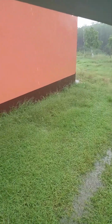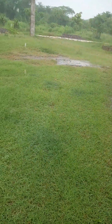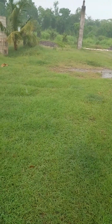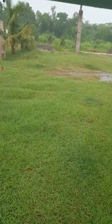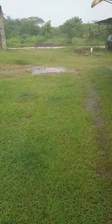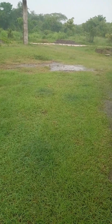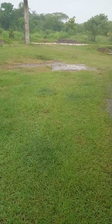So I went outside and trust me, it's really pouring. It's falling heavily. And that was the thunder just now.